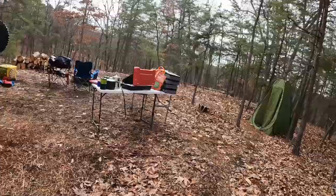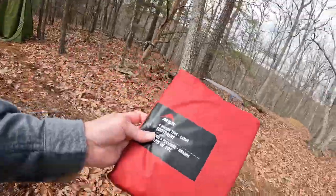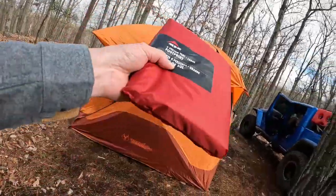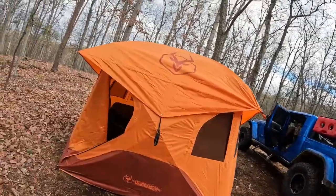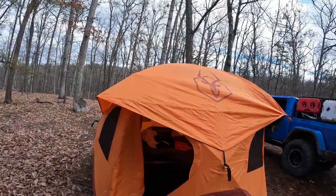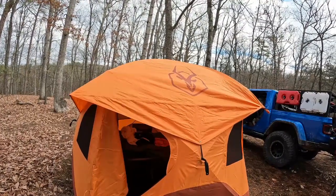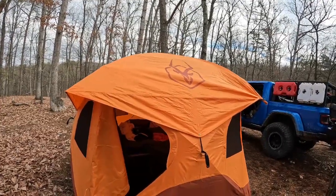So another thing that one of my viewers mentioned to me is he took this MSR footprint, it's 92 by 92, and layered it underneath of the rainfly. And that covers up this screen mesh, you see. And you can see it there, that allows air to flow through. In the summertime, that's obviously very important, especially if it's raining, because the airflow coming through will ventilate and get rid of most of the condensation. But in winter camping, that's not as nice.